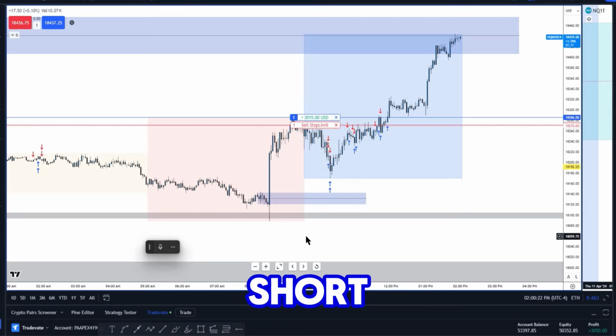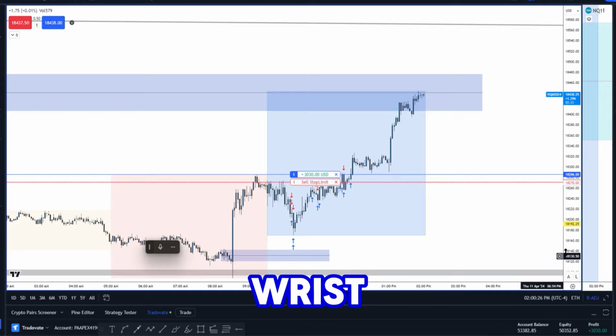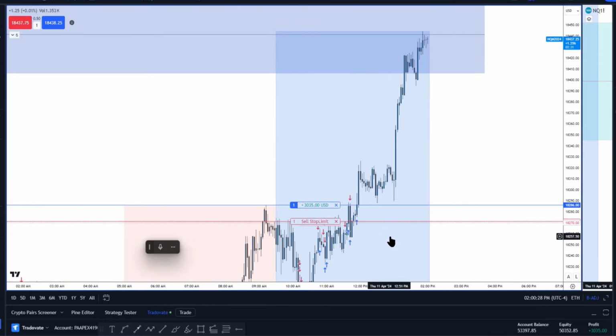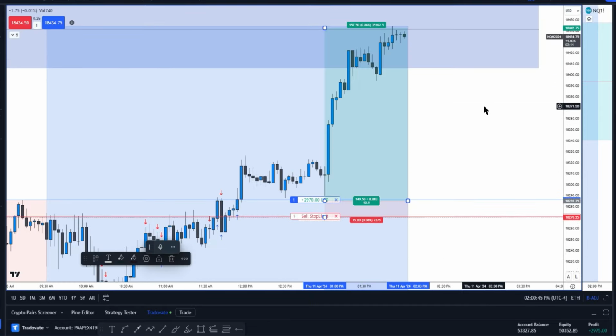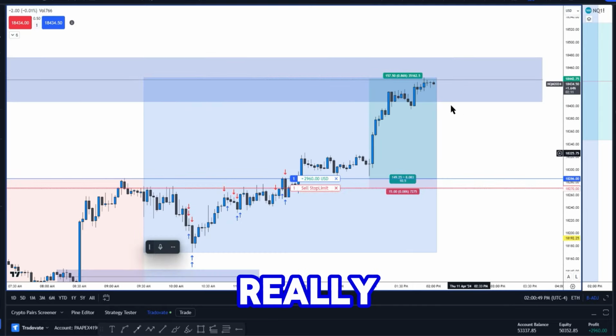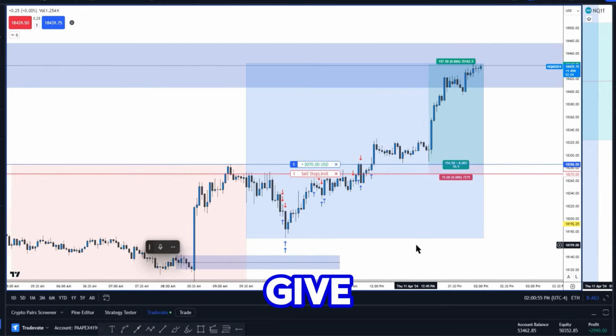You know me, I'm a pretty short-term trader. I usually don't hold trades for very long and I keep my risk really tight. That's kind of my thing. But in this case, I held this trade for 150 points. That's a really big trade, right? So I'm going to break down why I took it, why I stayed in it, and give you the lowdown on that.